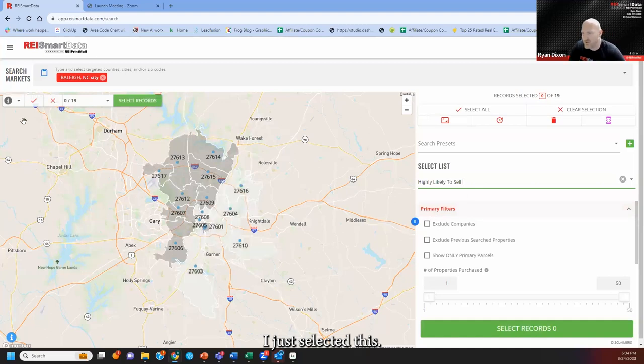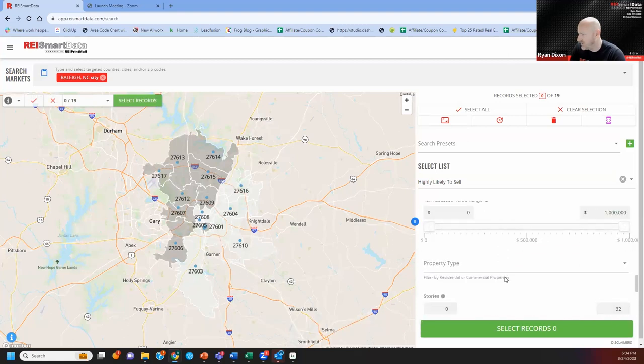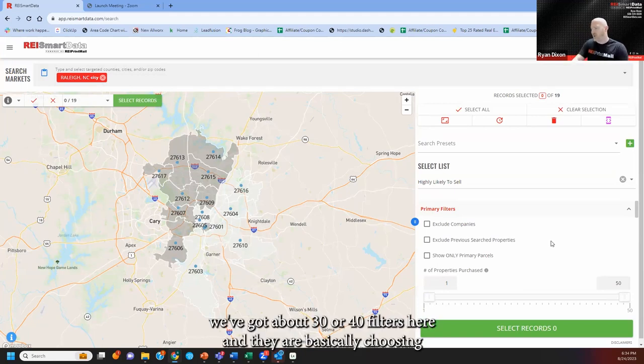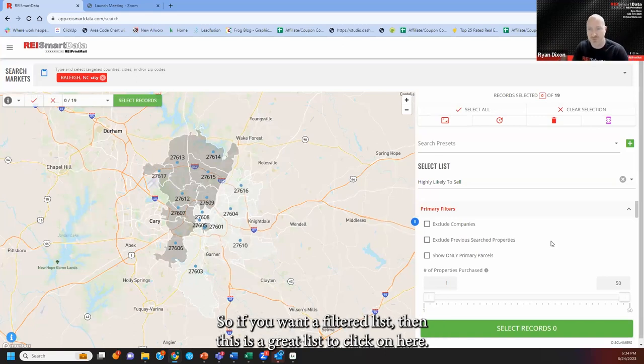Now, I just selected this. Look, this is a very, very small list, but you can definitely massage the data here. Right now what's happening is the preset filters in the back end are basically just saying all we have is 19. But I will tell you what highly likely to sell is: we've got about 30 or 40 filters here, and they are basically choosing those that are vacant, that are behind in taxes, that have all these different things going wrong with them at the same time. So if you want a filtered list, this is a great list to click on here.